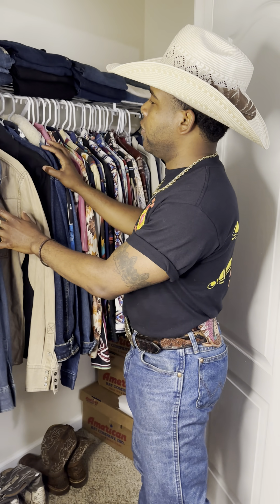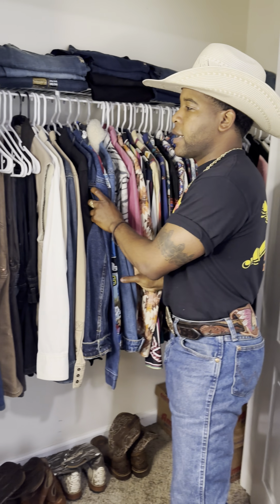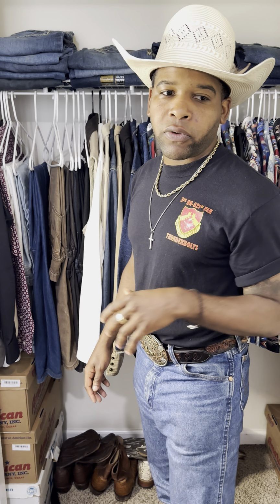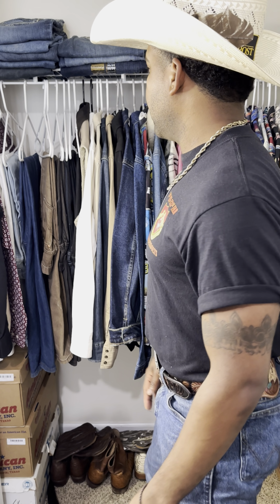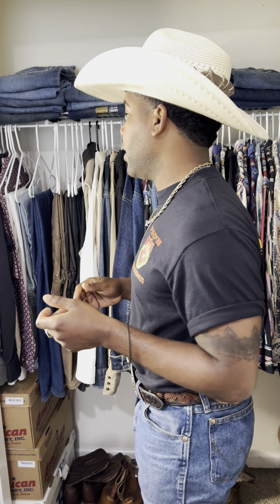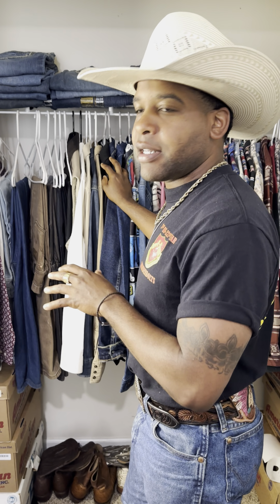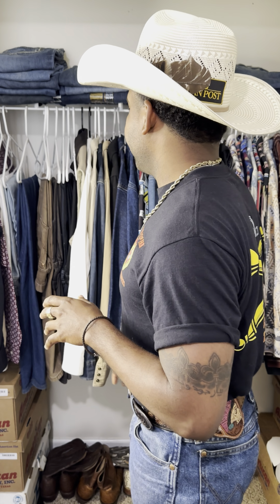So here is the denim jackets. I wear those during the summer too for concealed carry purposes. And they're not as hot as like a regular jacket. I feel like they can do both. You know, they can keep you cool or they can keep you hot. I know that sounds crazy, but sometimes it's better to have more coverage than it is to have less, especially if you get burnt.